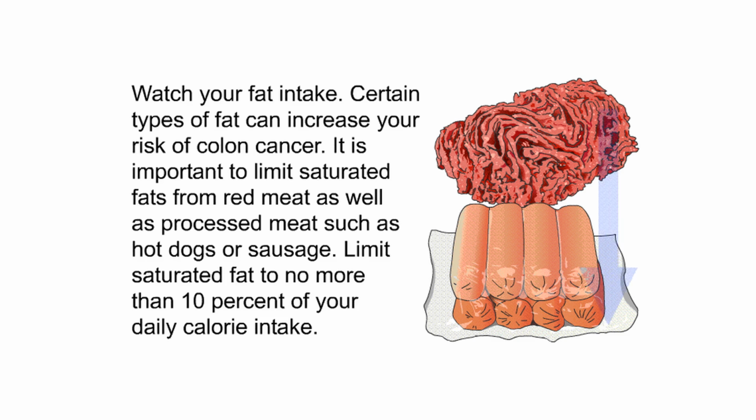Watch your fat intake. Certain types of fat can increase your risk of colon cancer. It is important to limit saturated fats from red meat as well as processed meat, such as hot dogs or sausage. Limit saturated fat to no more than 10% of your daily calorie intake.